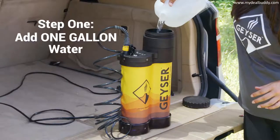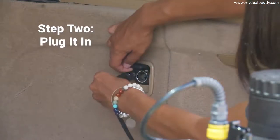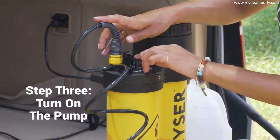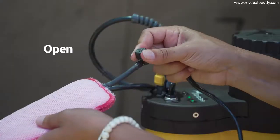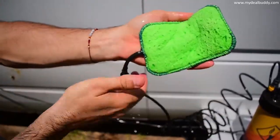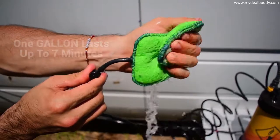Step 1, just add your gallon of water. Step 2, plug it into your car's DC outlet or a portable battery. Step 3, turn on the pump. Then open the valve, enjoy, and get your clean on. 1 gallon lasts up to 7 minutes for a refreshing body wash.